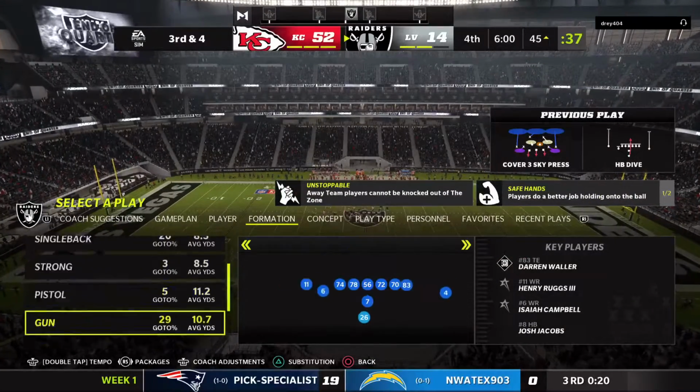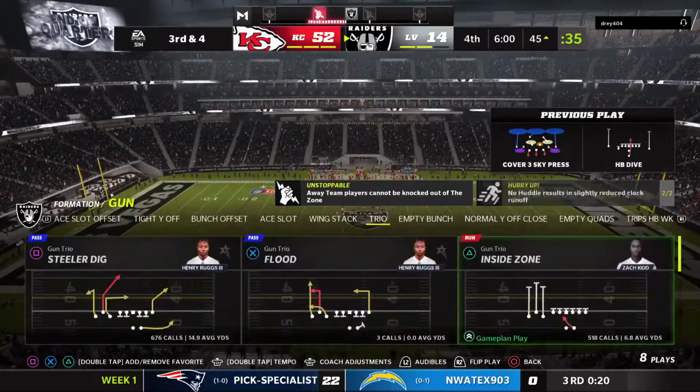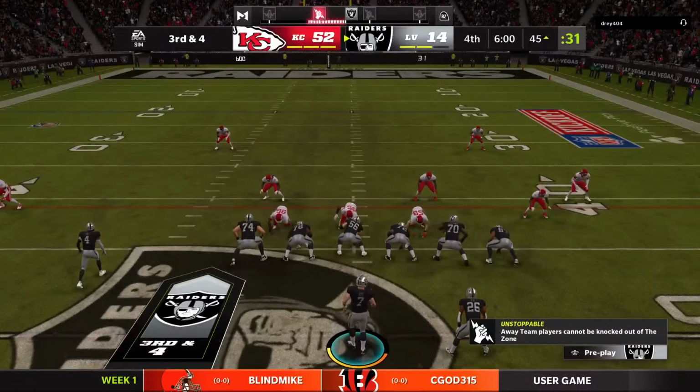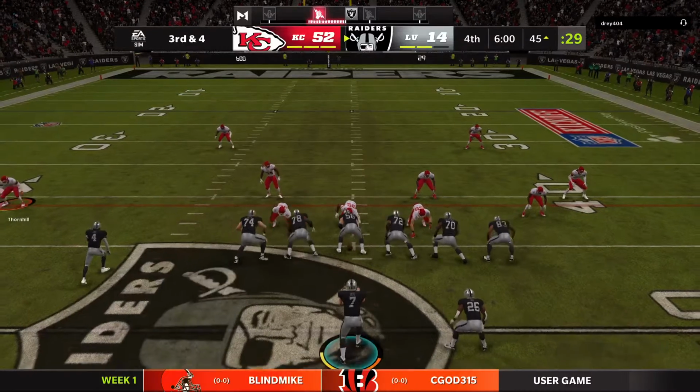We are through 3 quarters here on NFL Kickoff Weekend. We'll return with more after this. This is the NFL, and it's on EA Sports.